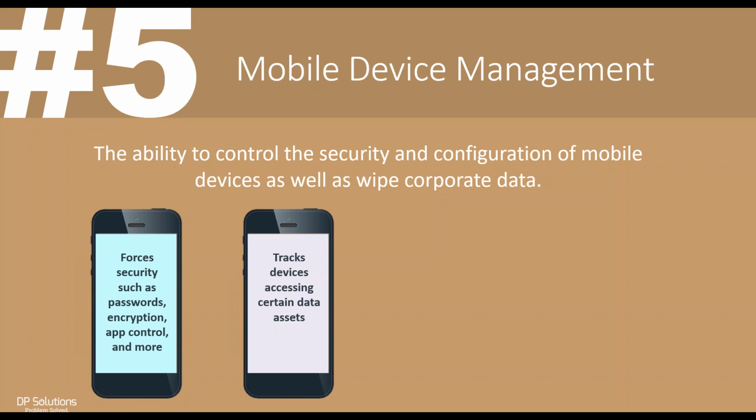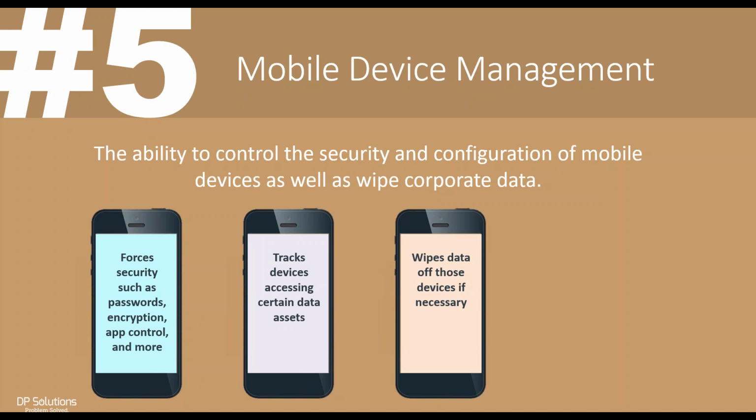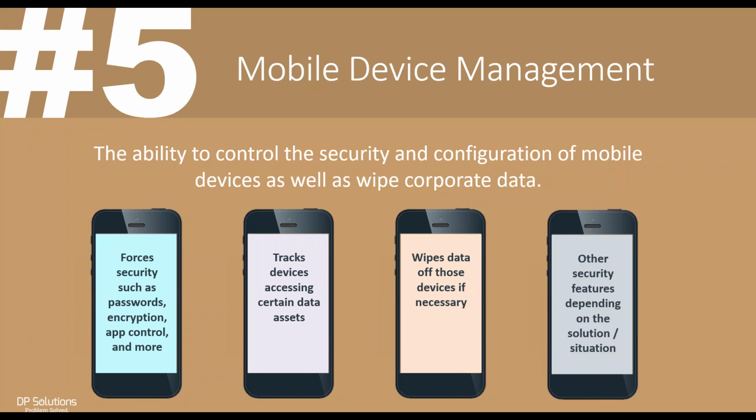This can track devices that access certain data assets. So once you connect to email, it will grab all of these policies. That's a super nice thing. We can see what devices connect and when. If we want to selectively wipe data, if the employee left abruptly, or they lost their phone, or we fired them or something, we can say we want to wipe the email that's related to the corporate stuff, not wipe their family pictures, but wipe the email that belongs to us. We can do that with an MDM solution. And of course, there's a bunch of other features.